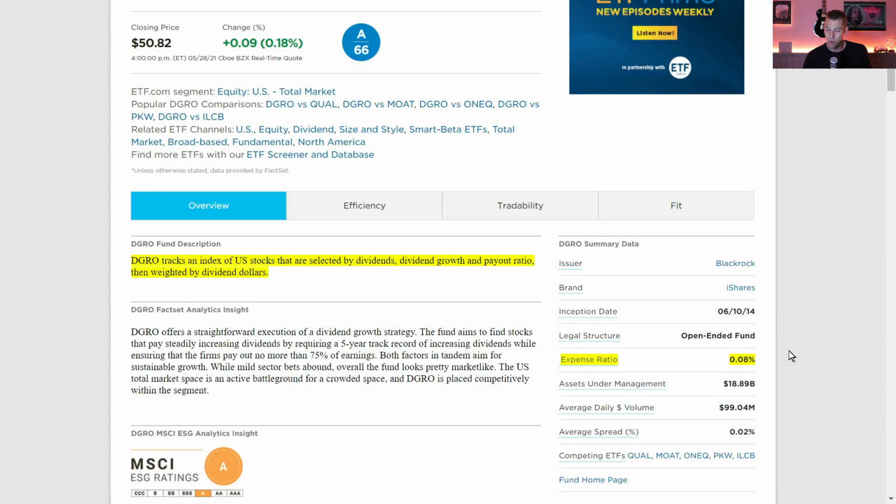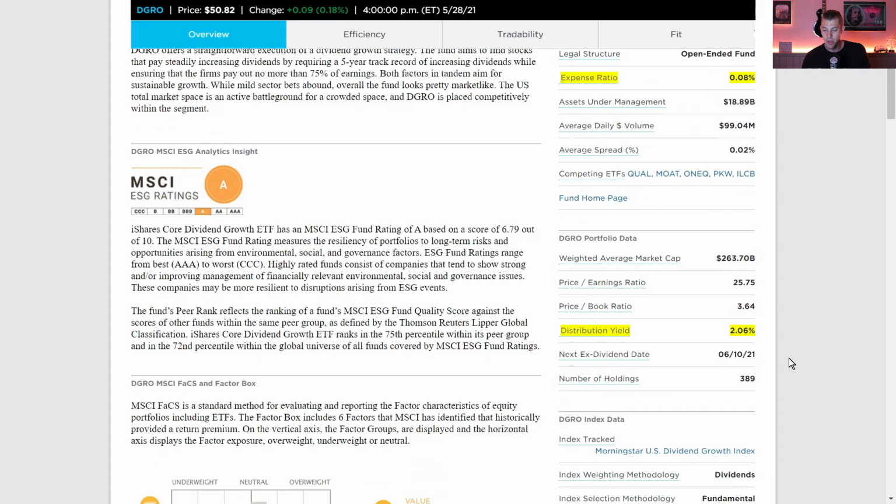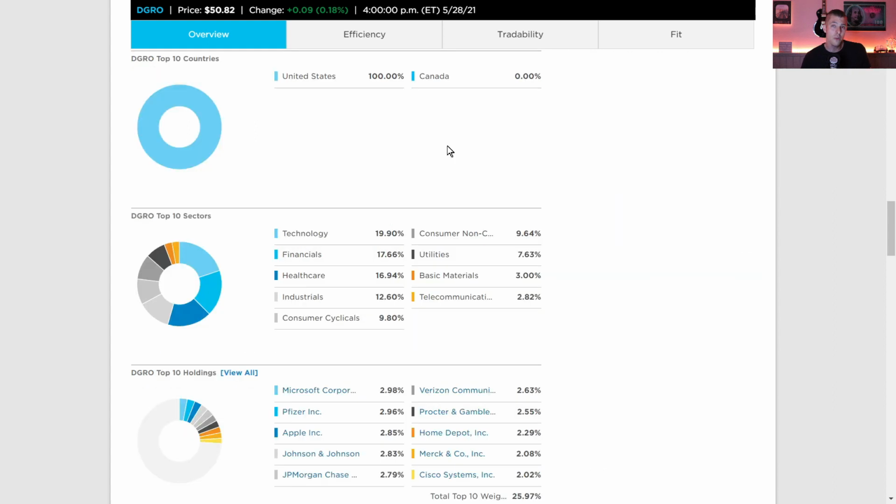Created in 2014 with a very low 0.08% expense ratio and a very nice 2.06% distribution yield, but 389 holdings. Dios mío, that's a lot of companies. 100% allocation to the United States.